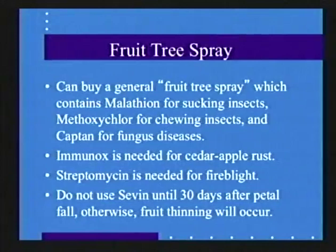Nothing else should be applied during full bloom, but the streptomycin can be applied. And one thing to remember, if you're using the insecticide 7 or Carbaryl, do not use that on apples or crab apples until 30 days after petal fall. Otherwise, the 7 insecticide acts as a great thinning agent, and you will very effectively eliminate your entire fruit crop. Wow, some useful information.